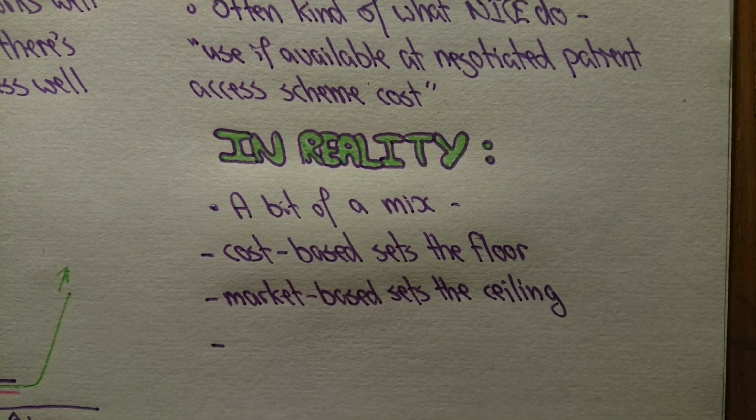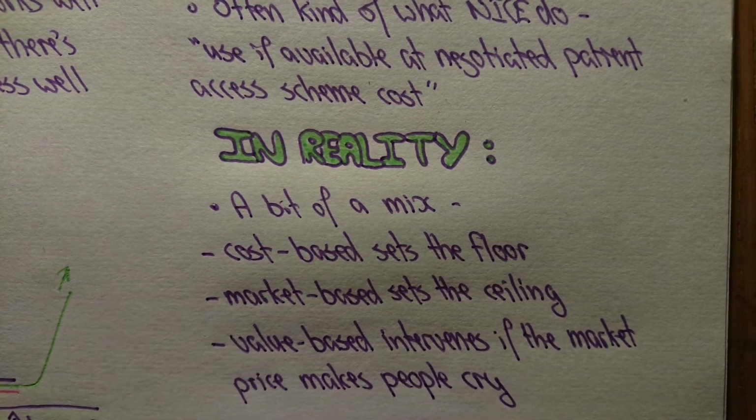Cost-based sets the floor, market-based the ceiling, and value-based intervenes when the market fails and the price threatens to make people cry.